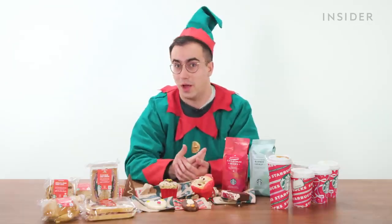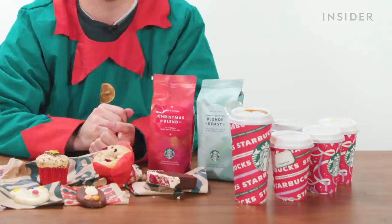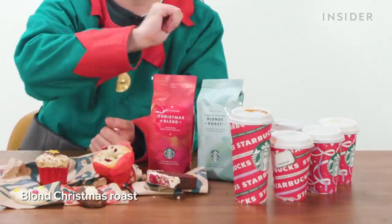If you want to get your Starbucks fix at home, then UK Starbucks also offer beans. These come in the form of a Christmas roast and also a blonde Christmas roast.